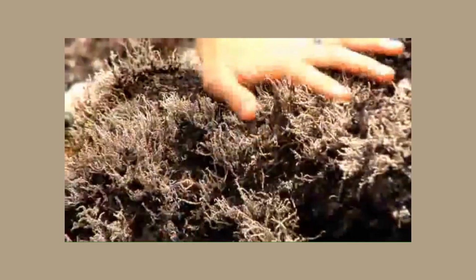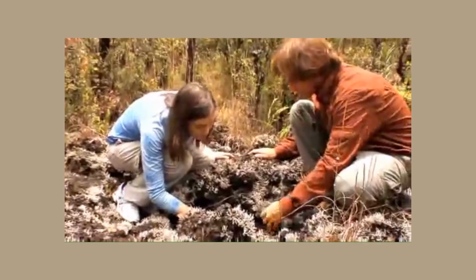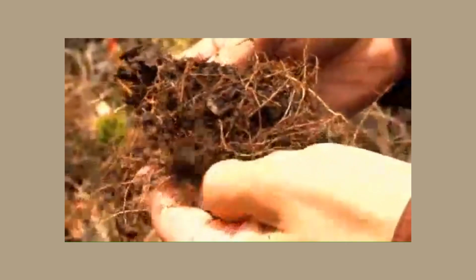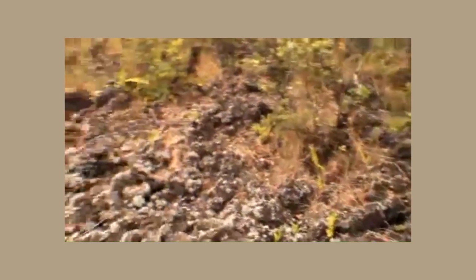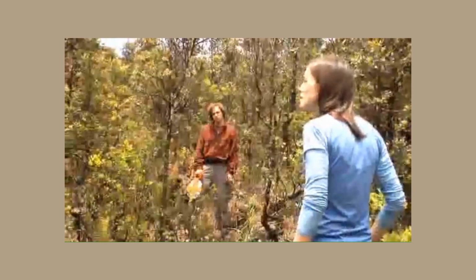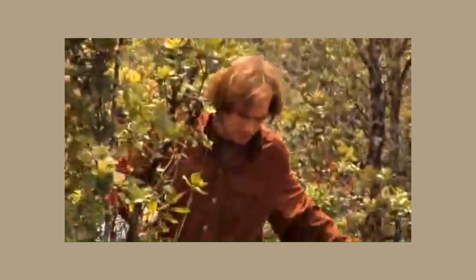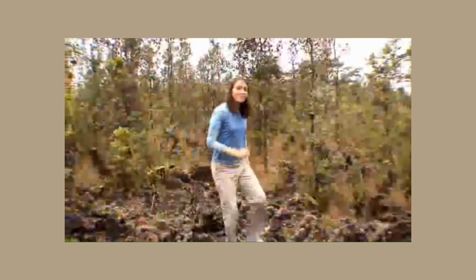So here we have an even older flow. We're actually going to see quite a bit more soil here than we saw in earlier flows. And we've really got a lot of moss. So we're really starting to see the ohias come together, and we're getting much closer to a closed forest. We're not quite there yet, but you can see how much taller they are and thicker. Off to the next flow.